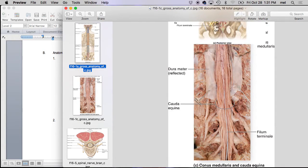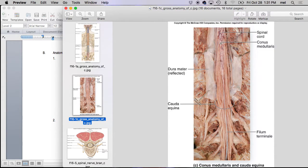So what you're seeing right here is the spinal cord proper has pia mater on it still, and these little blood vessels are kind of stuck under the pia mater, so you can see where it ends, right? Because the blood vessels are stuck on the pia mater. So this little pointy area right there is the conus medullaris. That's the end of the spinal cord proper.